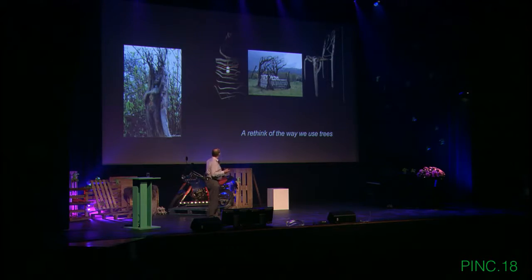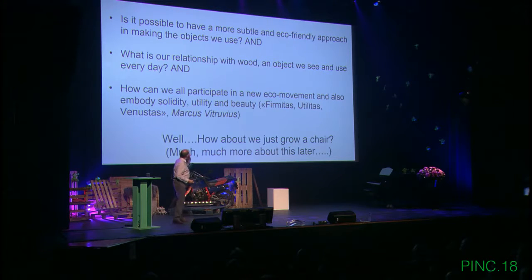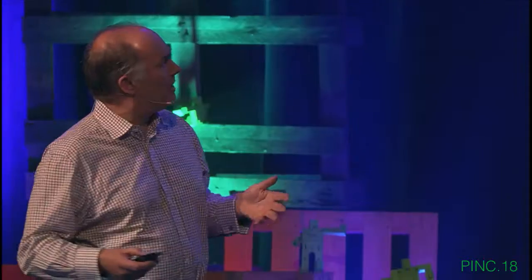And what I want to do is just to exercise your imagination a bit on the way we think about trees. All my life, though I've been in finance for much of it, I've got interested in how we must have more eco-friendly approaches to manipulating materials and making objects. And wood, in particular, has struck me as an organic substance that we see and use every day. But what does it mean? And finally, as you'll see in this presentation, we've tried to find an eco movement that reflects those thoughts and which also obeys certain rules of aesthetics.